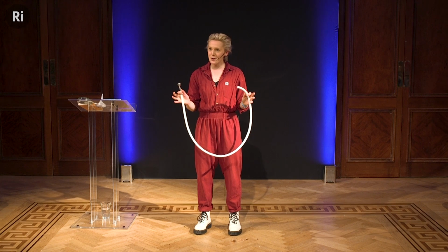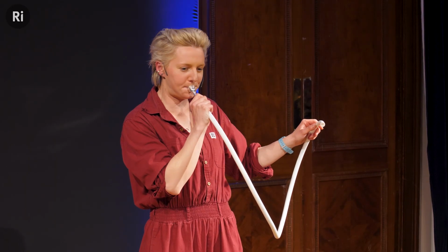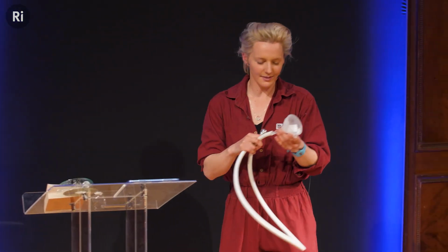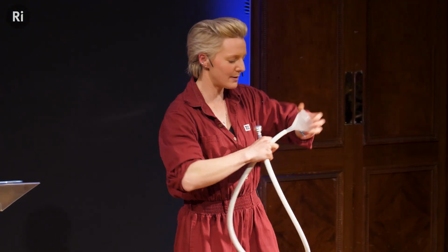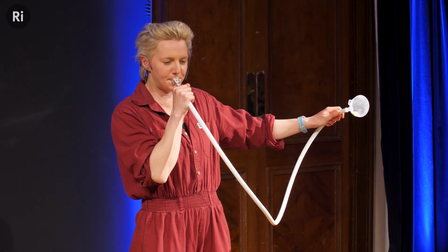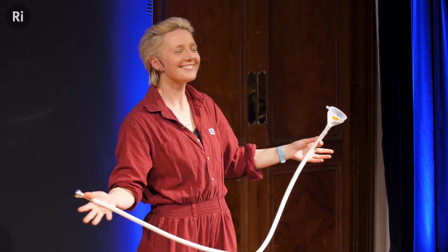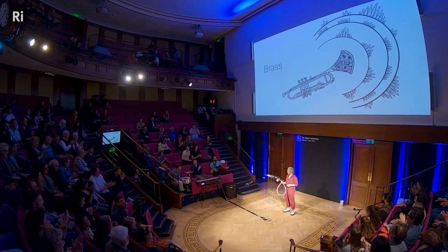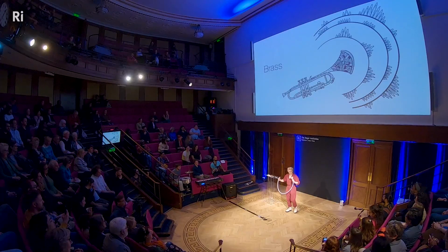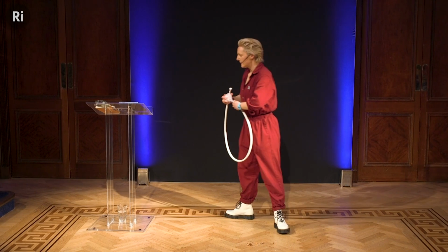It's not that in tune, but it gets a little bit better if you put the plastic funnel on the end. Sounds a bit more trumpety then. Yeah, so materials are not that important. You can make a pretty convincing trumpet out of a hose pipe.